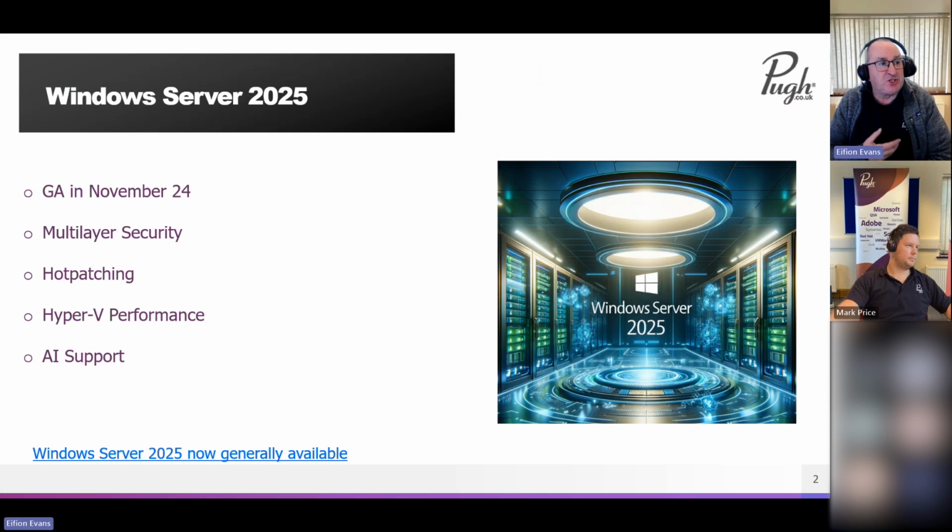At the start of November, Microsoft announced the general availability of Windows Server 2025. It's already available in the EES price list, so if anybody wants to buy it, just get in touch. But in reality, because of the nature of the agreement, if you already have Windows servers on your agreement, you are entitled to the latest version of the software, as always. So there's a host of new features in there.